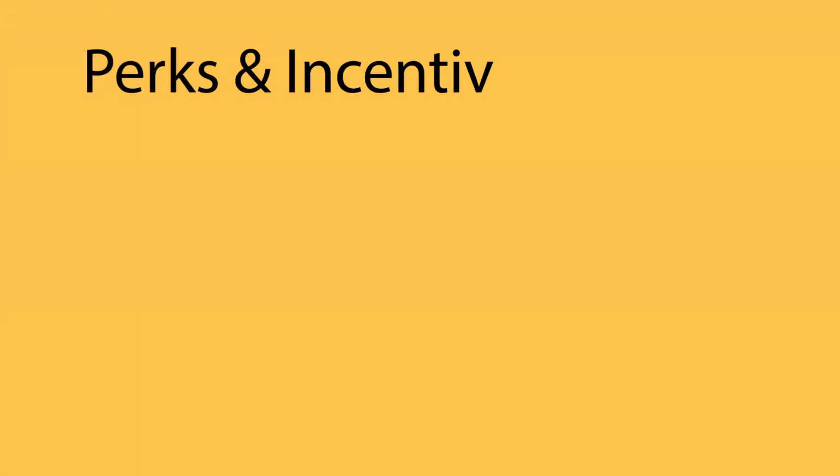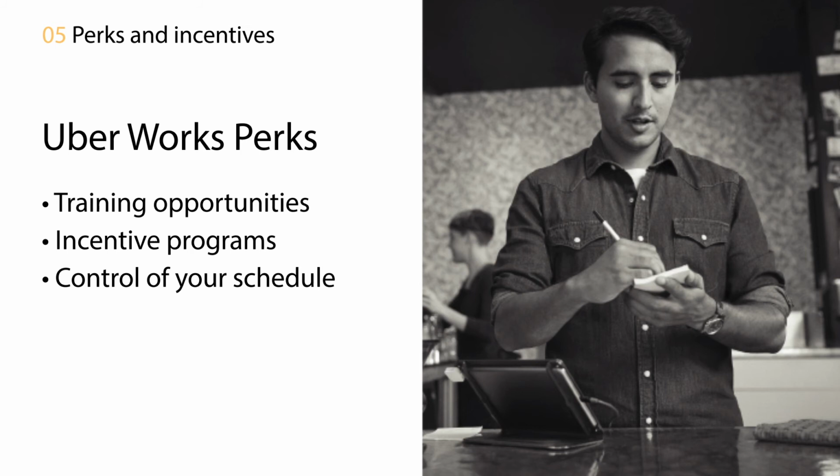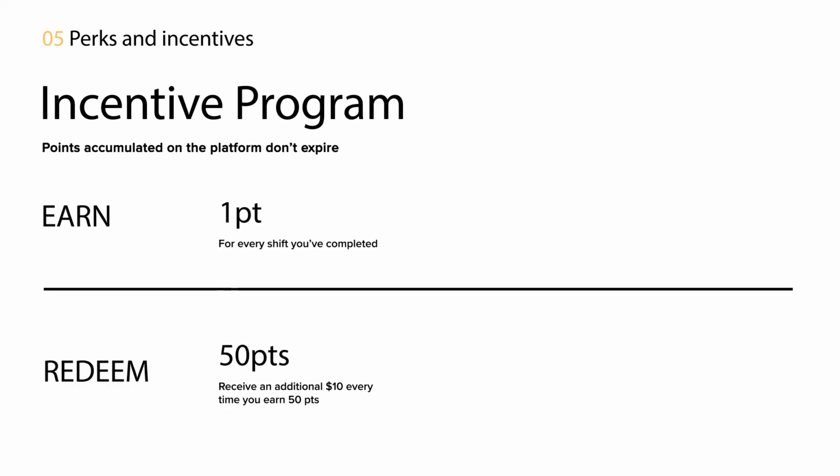Let's review the perks and incentives of participating in the Uberworks platform. By participating in the Uberworks community, you have access to voluntary training opportunities to enhance your career, incentive programs that may result in more money or a higher hourly pay rate, and the ability to find work that fits your schedule and matches your skills and interests. Let's review the incentive program that may reward you with more money.